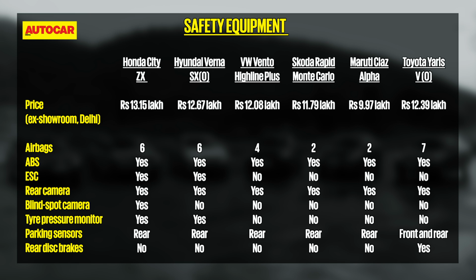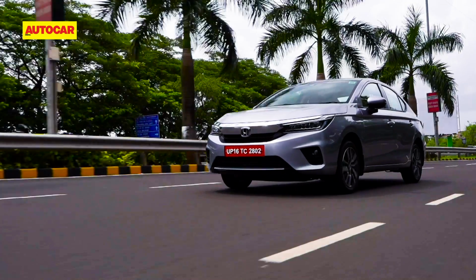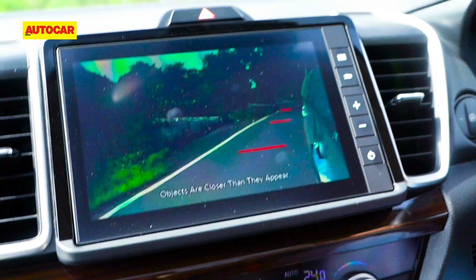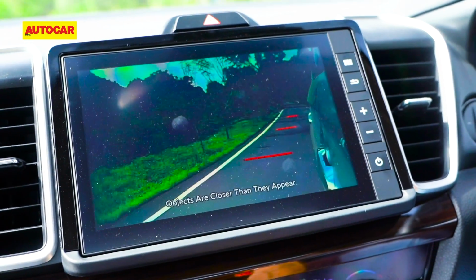ESC, hill start assist and tire pressure monitoring systems are safety features only on the Verna and City. The Honda also goes one up on all its rivals with handy lane watch cameras that show a video feed of the left side blind spot on the center screen.